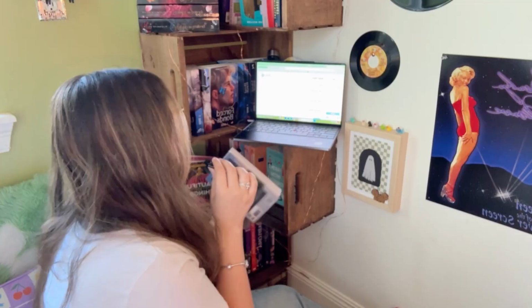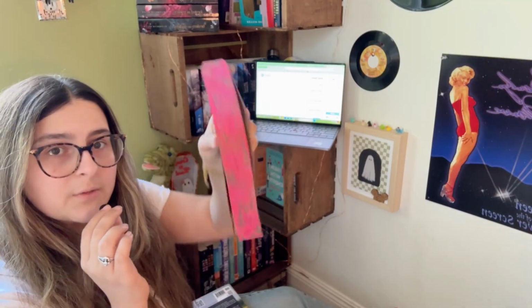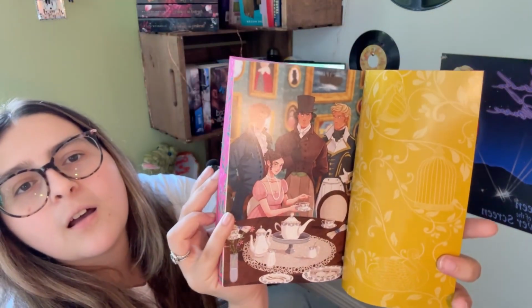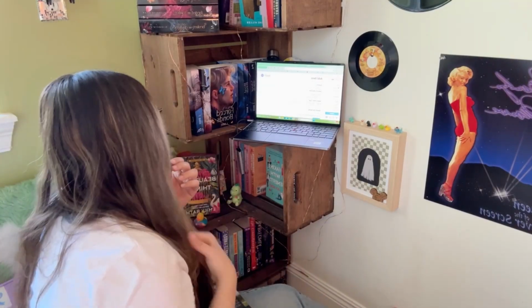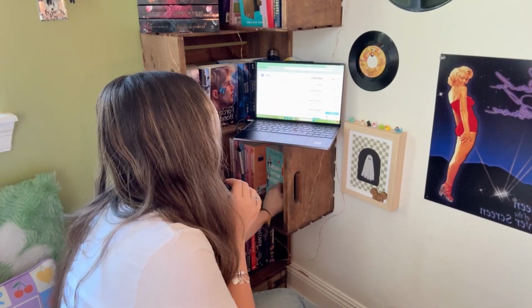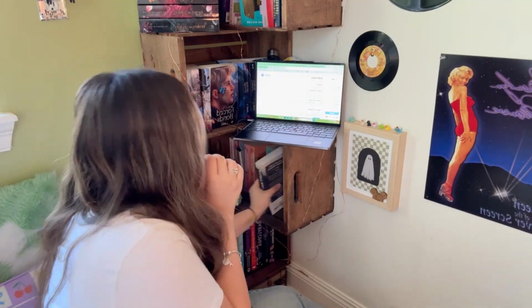So, starting with obviously Beautiful Things, which is the special edition right here. First of all, really pretty edges. Like, are you joking me? Oh, shut up. They're so cute. It's a Regency era Why Choose, and it's really cute. It's very hot tea. I love it. And then it has an interconnected standalone spin-off of a different character. And it's also Why Choose.